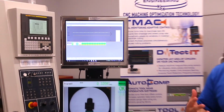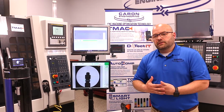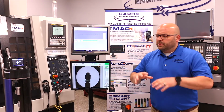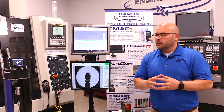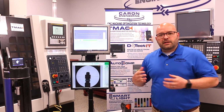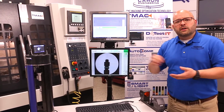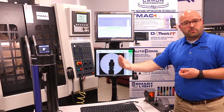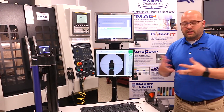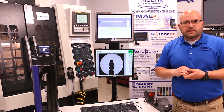So that concludes the live demonstration of AutoComp for you here today using these three different gauges. But just to reiterate, AutoComp is really designed to be a gauge talker. It's designed to make all these different gauges work instantaneously and easily to a CNC control and remove the operator error. These can be used in conjunction with each other or just one individually at a time. I'm going to hop back into our presentation now.